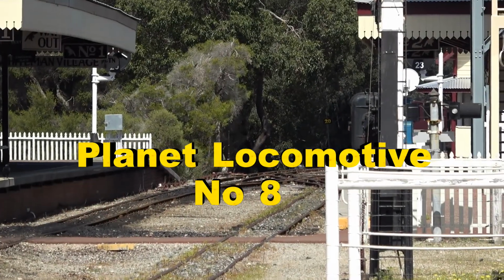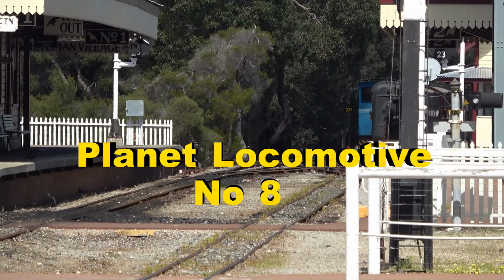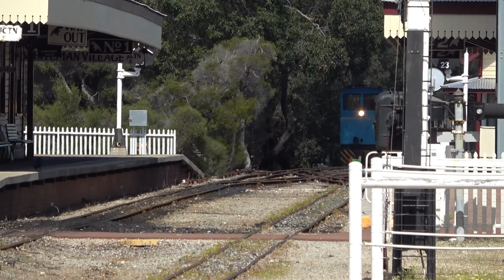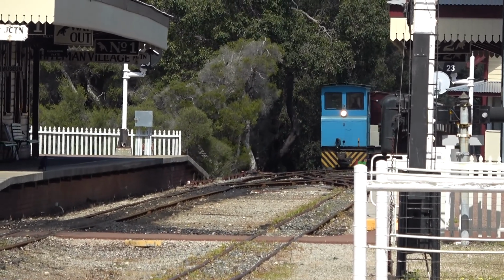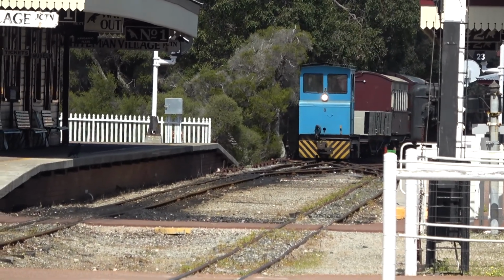This locomotive was purchased by the Great Boulder Mining Company in 1962 for its tramway operations. It replaced the Owen K. Mallet, which is also preserved by the Bennett Brook Railway, although not yet in working order.